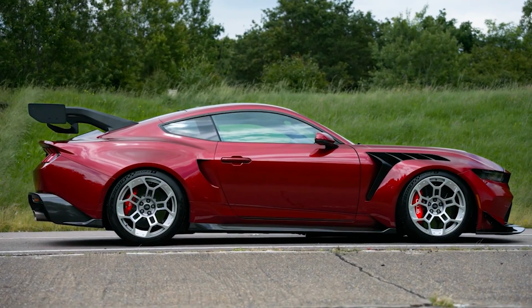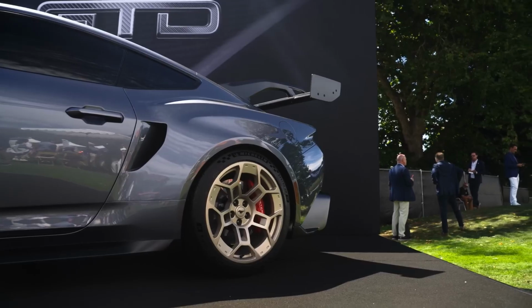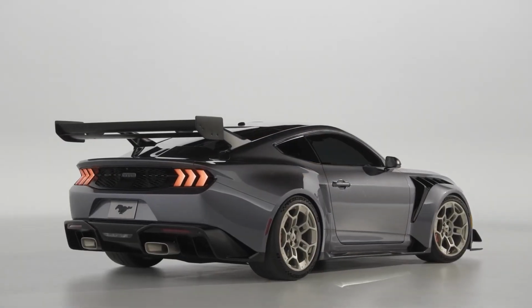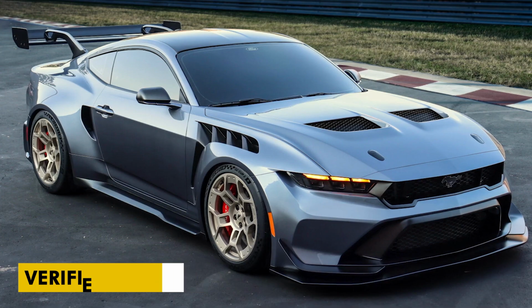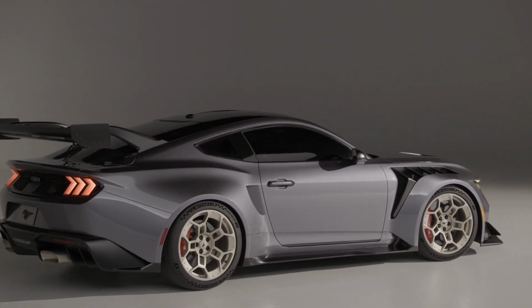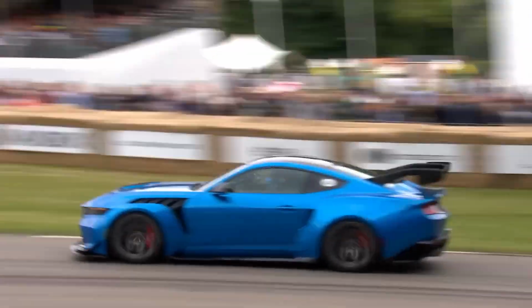Launch: mid-3-second 0 to 60. Top speed: a wind tunnel verified 202 miles per hour. Ford wants a sub-7-minute Nürburgring lap, and they might just get it. All body panels are carbon. The rear seat is gone, replaced by a titanium roll bar. Recaro carbon buckets, 3D printed titanium paddles, and a digital cockpit complete the race car interior. Estimated MSRP: $300,000. Fewer than 3,000 will be built.